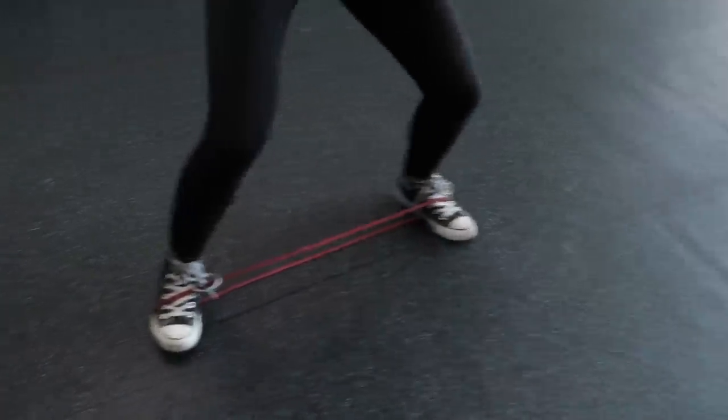Big step. 10 on each side. Stay nice and low. Slight bend in the knee. You know how these feel. My butt already burns watching her do that, because I know.